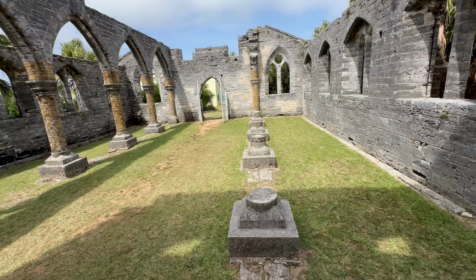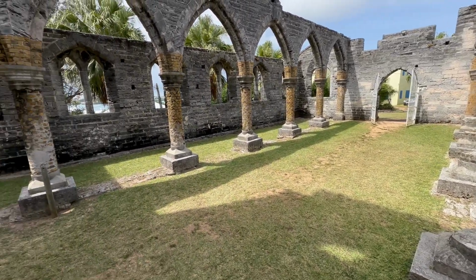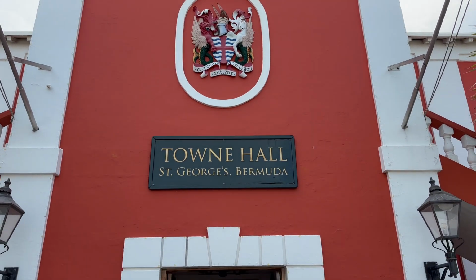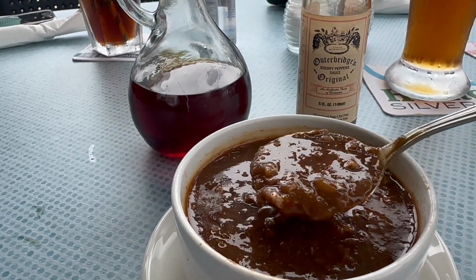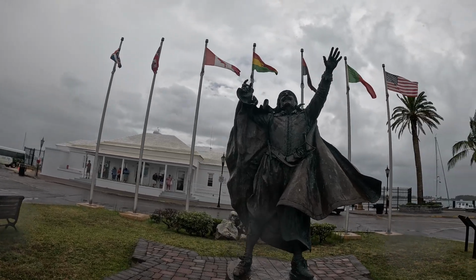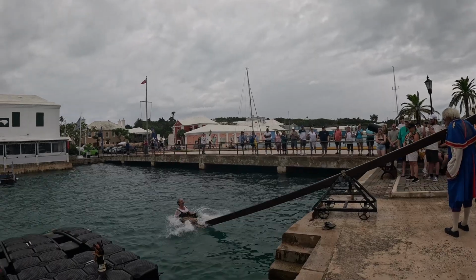Our arrival in Bermuda. In part 1 of our video of today's adventures, we'll visit the unfinished church, the Towne Hall, and other historic places of interest. We'll try some of the local specialties, brave a rainy, windy day once again, and maybe even see a reenactment of a ducking.